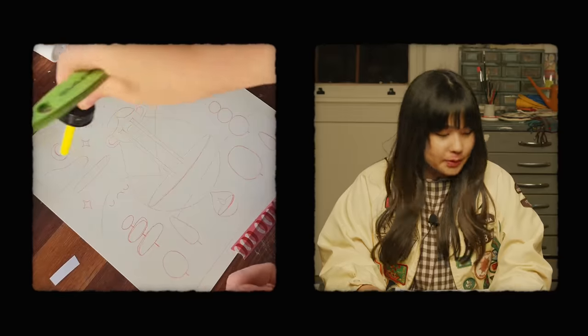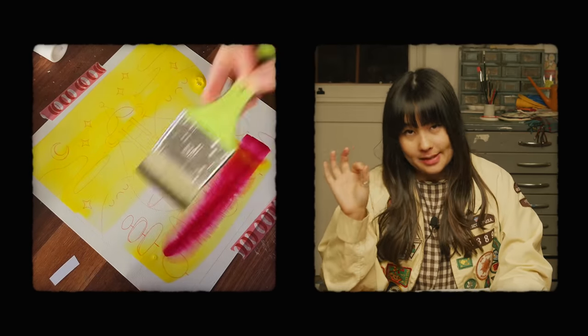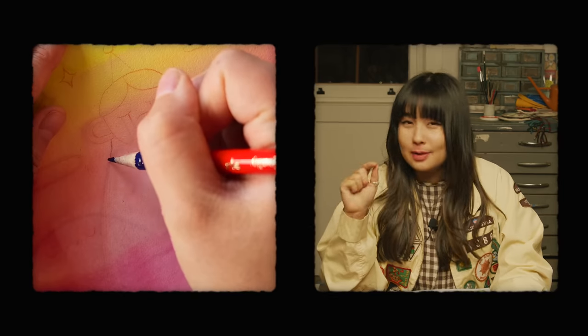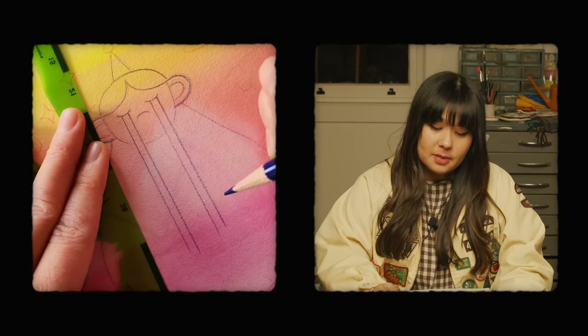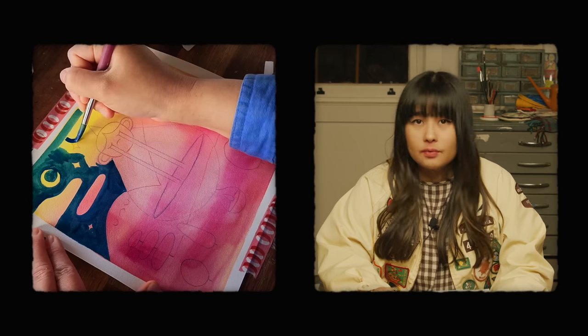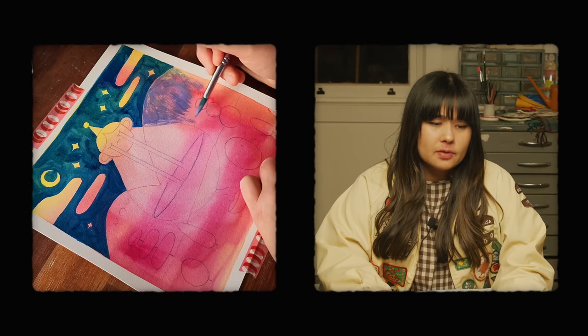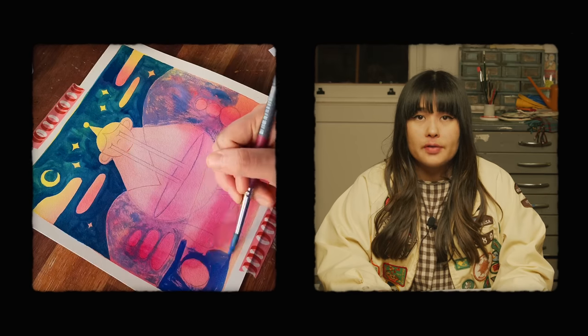Okay, next is blue. This is where I start experimenting with texture a lot. This one is one of my favorites as well, which is actually a surprise, because I was going to draw a sad person and I don't really draw sad people or sad characters that much. I thought that's because I didn't want sadness to infiltrate the world that my work lives within.